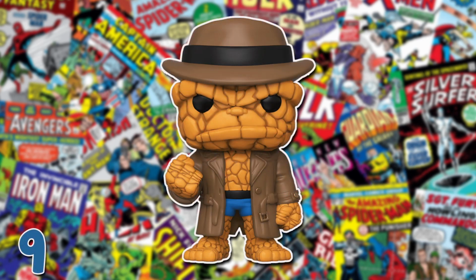At number 9, we have another exclusive here, and it is Thing in a disguise, and this is going to be available at Barnes & Noble. So for this one, I felt comfortable putting it higher in the list because personally, I feel like there's a chance I might be able to get this one because I really love the design here. But the thing with exclusives is that I'm always hesitant to put them higher on the list because I'm nervous that I'm not going to be able to successfully acquire them unless I have to pay scalper prices. So I'm not too sure about this one.